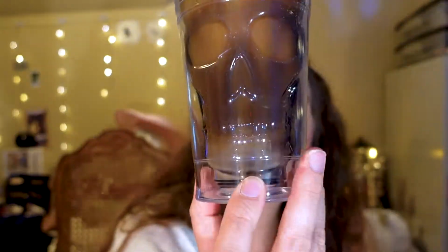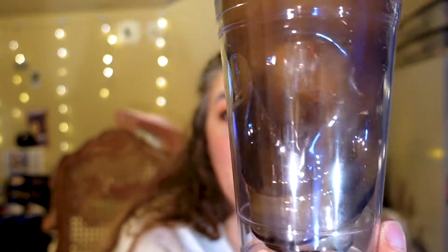But it's a little skeleton face inside this tumbler, and I got my iced coffee in it right now. Everything tastes better if it's being slurped out of a depiction of a human skull. Am I right?